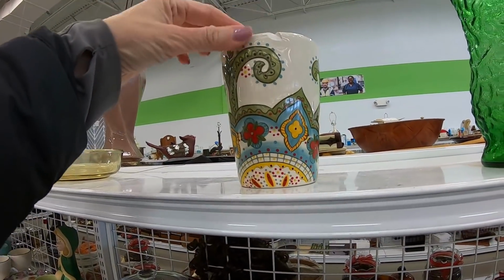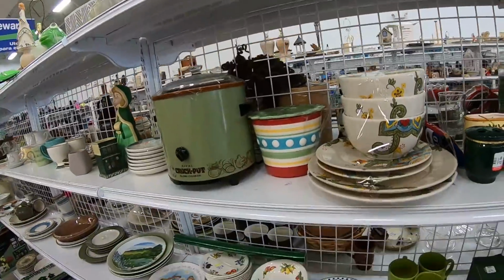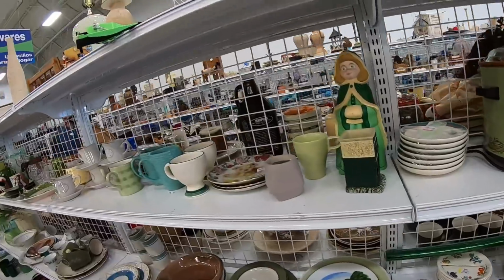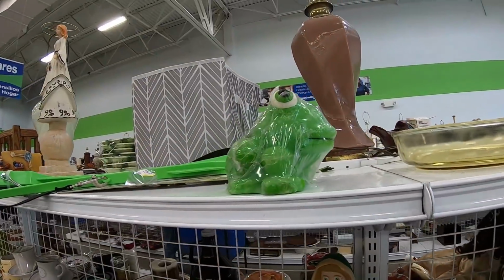So as you can see, a couple of different items. They are chipped, from Gallery. This is the Abbey pattern. There's also a crock pot. Back in the day, we all used to pick those up. I think the orangey red one sold for the highest. And then the market becomes saturated and you have to move on.